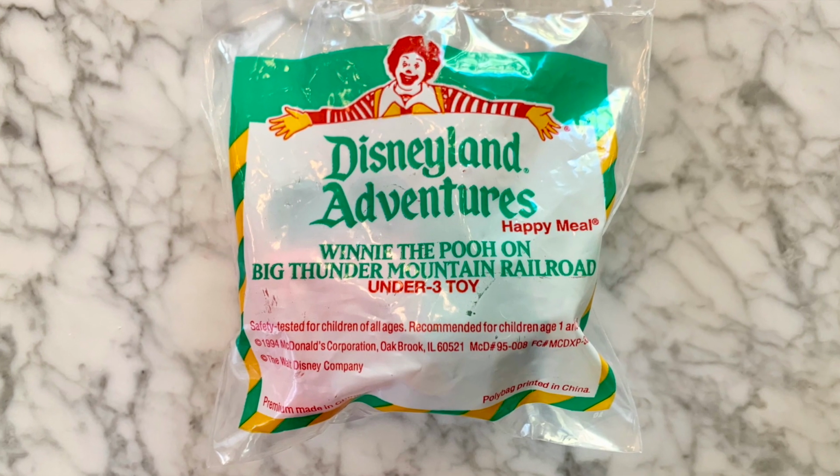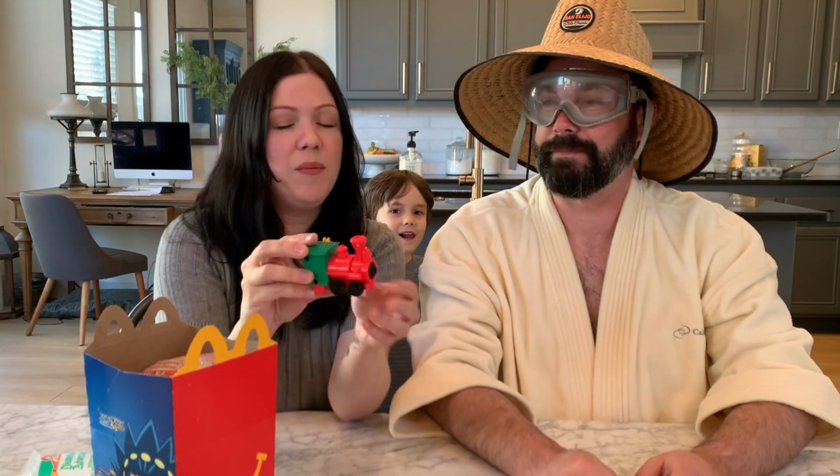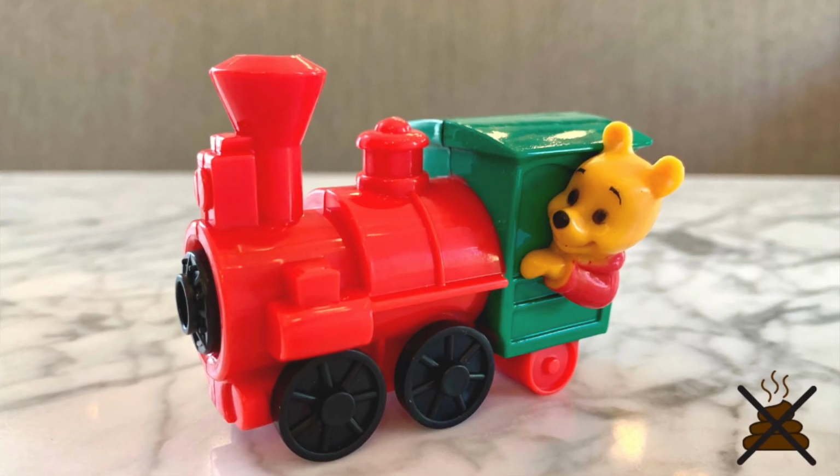Just $1.99. So they had 8 toys in the collection, but they had one additional one, which is for under 3 years old. Winnie the Pooh on Big Thunder Mountain Railroad. Say it together now. Under 3 toy. So it's just very basic. It's cute. It's got Pooh on the Thunder Mountain Railroad. And on the back, it actually says Big Thunder Mountain.